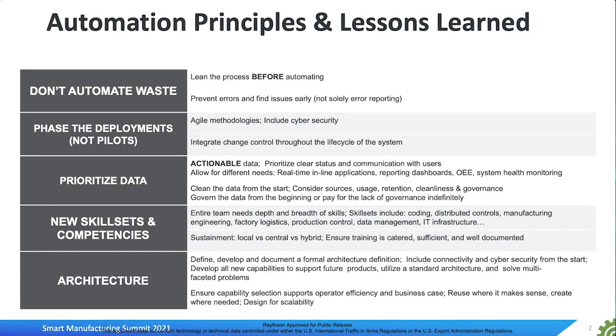Next, consider the new skill sets and competencies that our environment is going to need to move to the future. Our teams need to change a little bit. They need a depth and a breadth of skills that wasn't necessarily required previously. IT and operations technology have to work much more closely together. And IT skills can't just be a part of the IT organization. They need to be considered from the beginning. Everyone involved in connecting a device or using this automation needs to understand how it connects and how it supports.